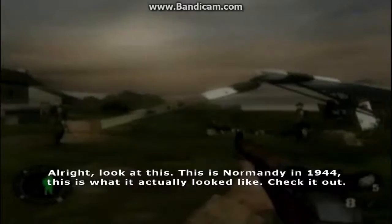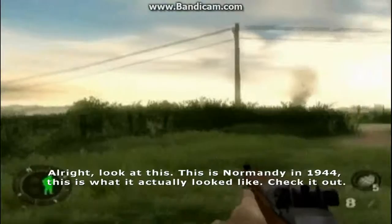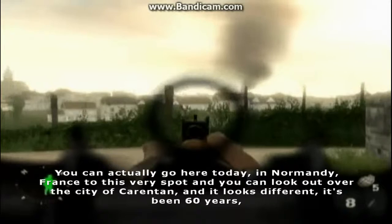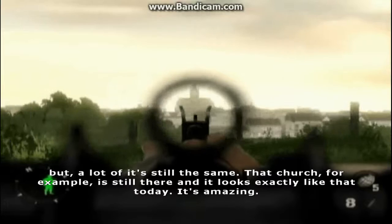All right, look at this. This is Normandy in 1944. This is what it actually looked like. Check it out. You can actually go here today in Normandy, France, to this very spot, and you can look out over the city of Carentan. And it looks different. It's been 60 years, but a lot of it's still the same. That church, for example, is still there, and it looks exactly like that today.